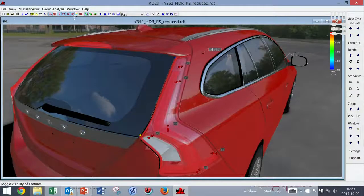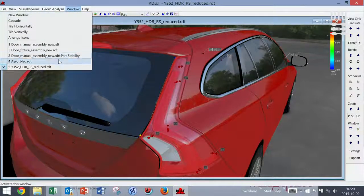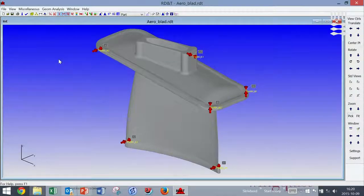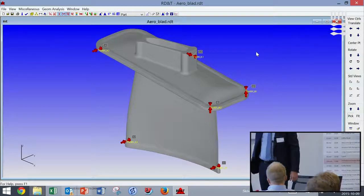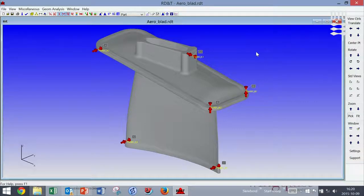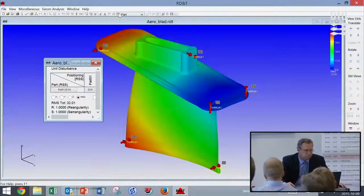Since I think I stay here and sit here, I have another. Here we have something from... So this is typically the mode people are working in, the engineers. They don't have all the background and everything on. So here I have a part from an aerospace company. In this case, we want to design a fixture to hold the part for machining or welding or anything. So somebody came up with this suggestion of a locating scheme. Let's see how good that is.